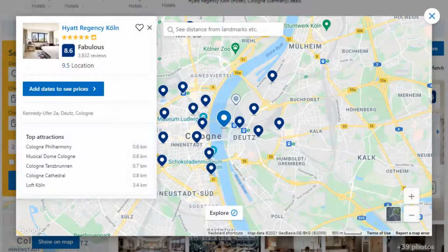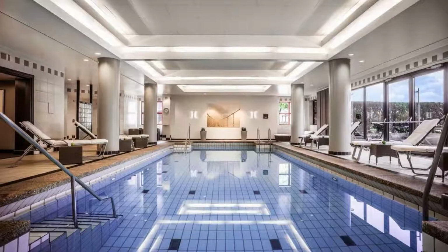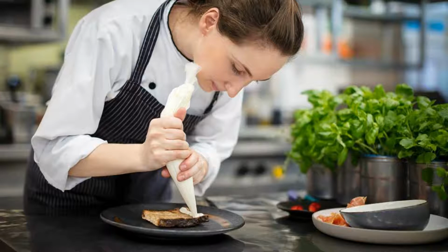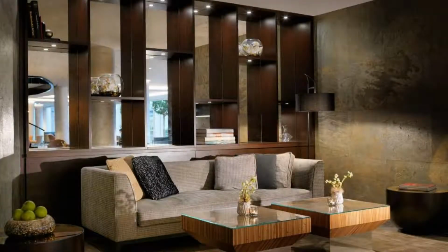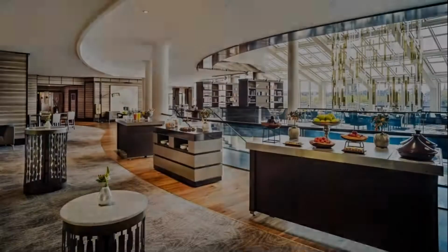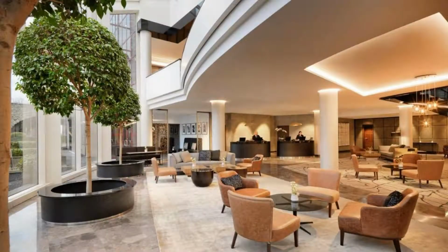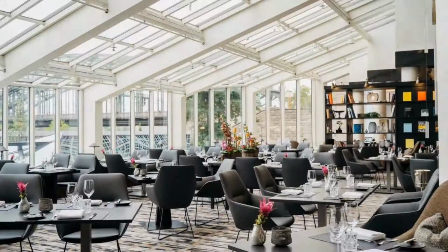Number 1. This is a 5-star hotel. The location of the hotel is attractive and the guests love walking around the neighborhood. Check-in time is 3 p.m. and check-out time is 12 p.m. Guests are required to show a photo ID and credit card at check-in. Pets are allowed in this hotel.